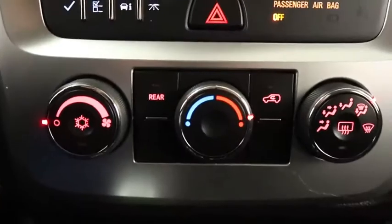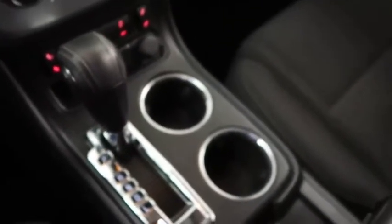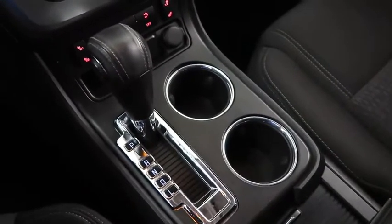Coming down underneath of that, you have your climate controls. There are buttons here for heated front row seating, and there is one USB port right here. This is a 6-speed automatic transmission with a 3.6-liter V6 engine, which in highway mileage gets you around 23 miles per gallon.